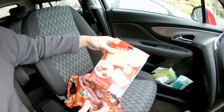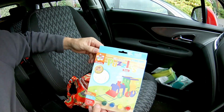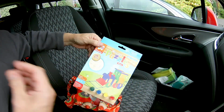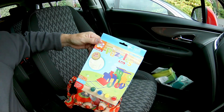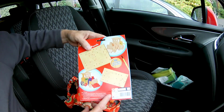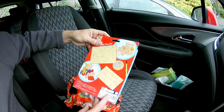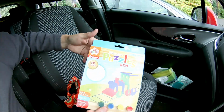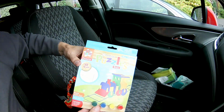What else? Oh yeah, one of my little wooden clip together kits. This one's got paints. A train. I think I've done quite a few of these. They keep turning up. 49p, that one. That was St Peter's Hospice as well. So that'll go in the back of the car, something to do when I'm sitting here waiting for my wife.